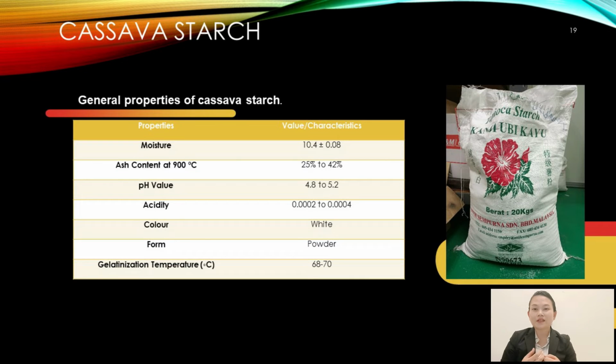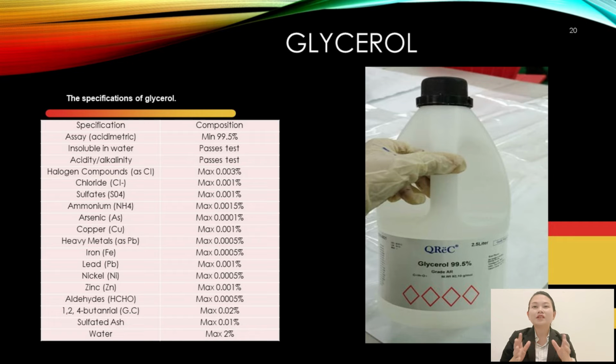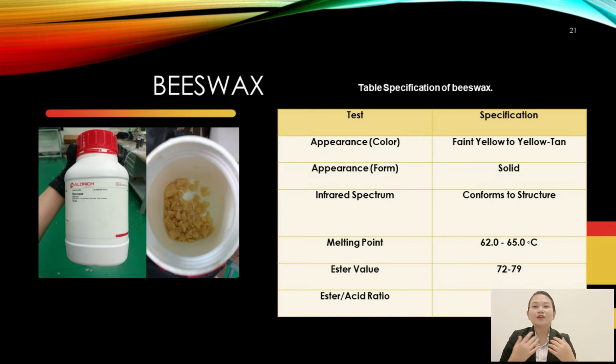So next is the cassava starch. This is the cassava starch that I have used, and these are the general properties of the cassava starch. This is the glycerol that I have used in this project, and the specifications are as we can see in this slide. So next is the beeswax. This is the beeswax that I have used, and here are the specifications of this beeswax.